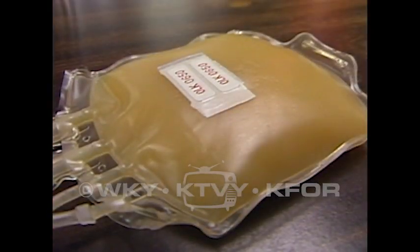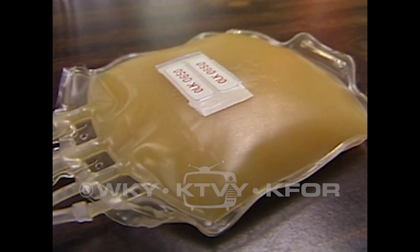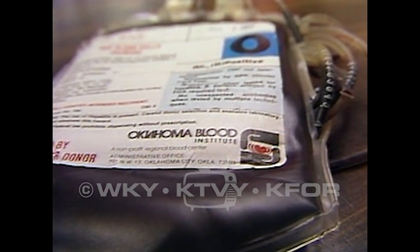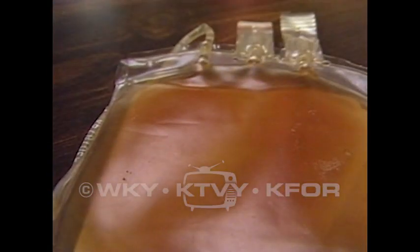This is plasma. In surgery, it's used to keep up fluid volume and prevent infection. Red blood cells are the second blood component. They carry life-giving oxygen throughout the body, and platelets enable the blood to clot, but they can live only 72 hours outside the body.